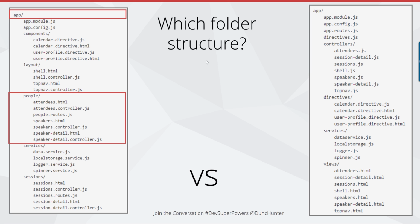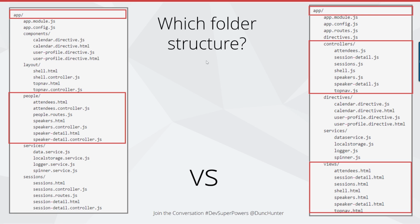And then on the right, you've got another way of doing it where you do it more by the function that file has. So over here would have a similar app folder, but then would have a controller and a views folder. So you would have all the controllers for your Angular application, and not just one controller for that function. So you'd have controllers for attendees and sessions and speakers and people and all the different functions or features of your application. If you'd asked me 6 months ago, I would have said, well, either one you want to do is fine. They both work great.